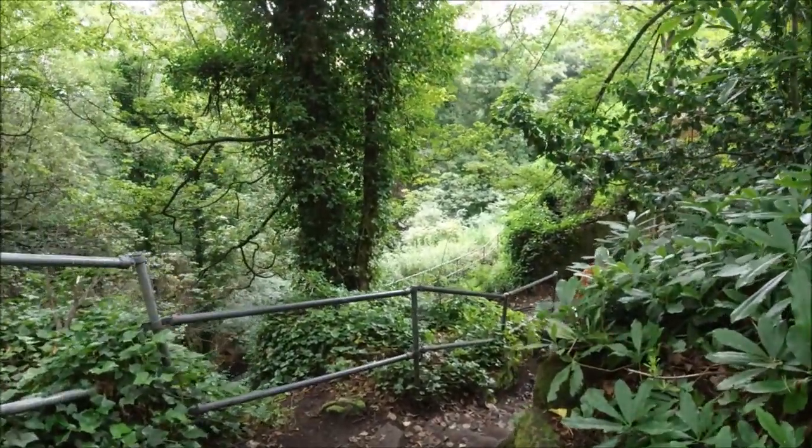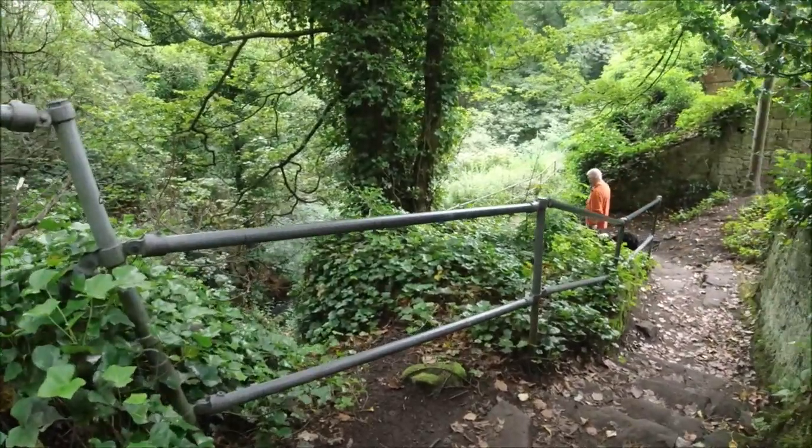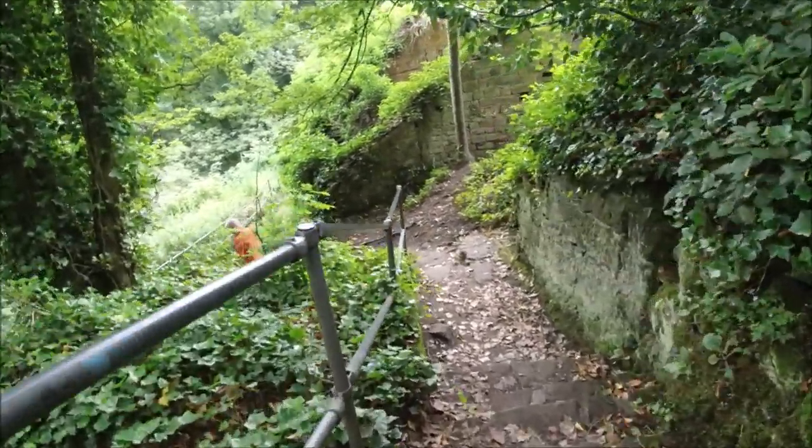Having to keep Ruth on the lead now because all they want to do is get in the water. And it's not the safest place for them to do that.